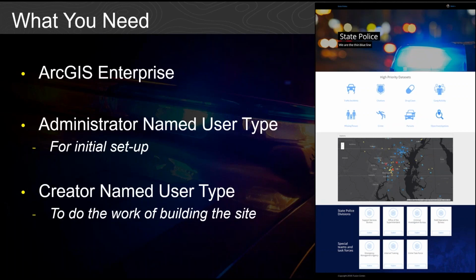When you are deploying ArcGIS Enterprise, you will need an administrator named user type to help you get the sites set up and to establish a group for editing of those sites. So if you are in an analyst position in your agency, for example, you're going to need to get with the administrator of your ArcGIS Enterprise portal to help you get ArcGIS Enterprise sites stood up, get an administrative group going to have a set of people who can be responsible for building these sites. And the people who are going to be responsible for building those sites do need creator named user types because they need to be able to do editing to build out these sites and share them for all of your users. And that's really the core set of things that you're going to need in order to use ArcGIS Enterprise sites.